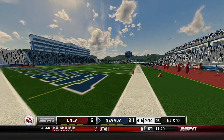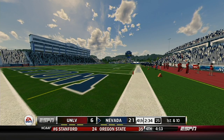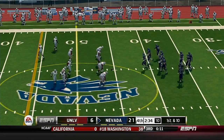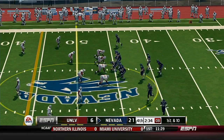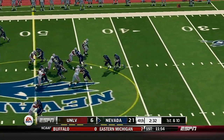Nevada's offensive coordinator, Kirk, has been calling a run-heavy game, and quite frankly, it's paying off. It is paying off. It's working. The only downside for all of us is we can't get a chance to see this quarterback put up those big numbers that you're used to seeing him put up. We're about set to start things up again. Just under three to go in regulation.